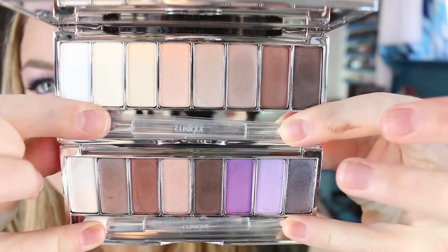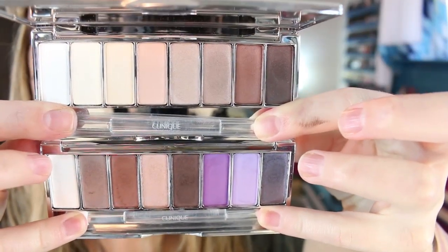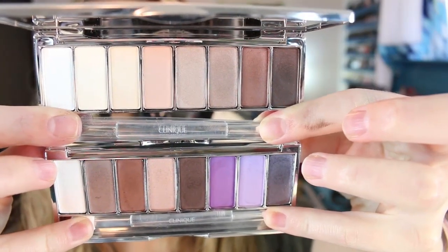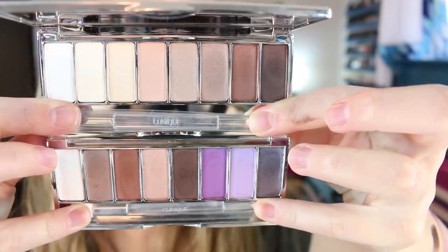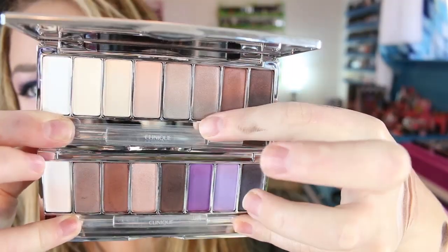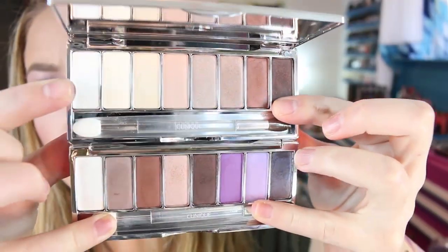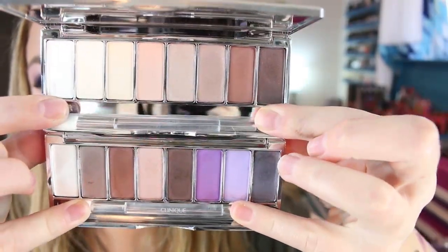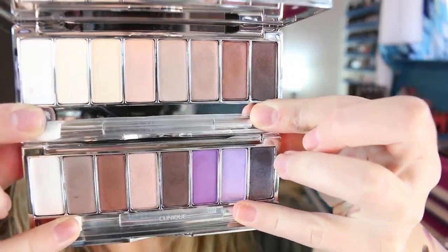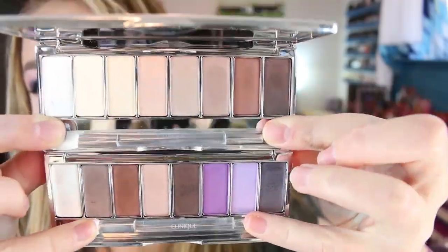That is what it looks like next to the Neutral Territory 2, which is on top. There are four duplicate shades in the other one. Sugarcane, Hazy, Black Honey, and Dark Brown Shade of Morning Java Quad are duplicate shades. So you can see these three, I believe, and then the lightest shade over here. Those are duplicate shades between the two. So if you're not into the purples, you could totally pass on the Black Honey Wardrobe. I'm into purples, so there are those.